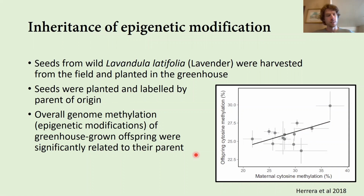So the seed coming from the field, planted in the greenhouse, in our traditional ways of thinking, they would be a totally different plant with just the same DNA, and that's what makes them the way they are. But what we're seeing is that these structural changes to what the DNA looks like, some things are uncoiled, and they stay uncoiled to the next generation. So whatever stress happened to the parent is actually passed on to the offspring. And we're seeing that because we see the same methylation patterns from parent to offspring, and it's correlated between them.